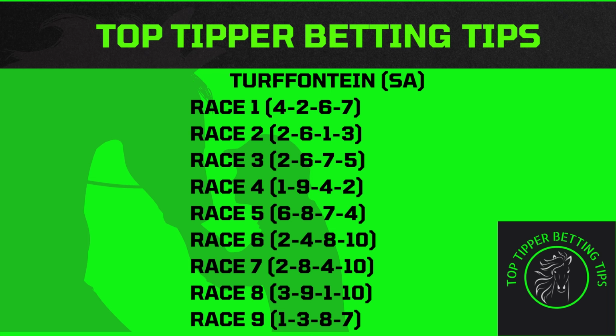We'll move on to race 5, and this is the first leg of Jackpot 1, due off at 14:05, a classified stakes over 1600 meters. And in the fifth race, my first selection is horse number 6, and this is Napoleon. Again, this is Dennis Schwarz for the Tony Peter yard. Last time out was the first one in the province.